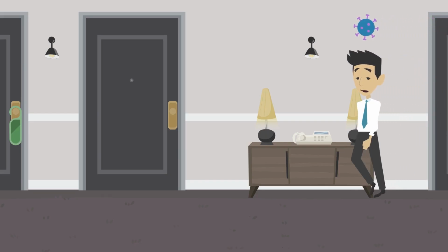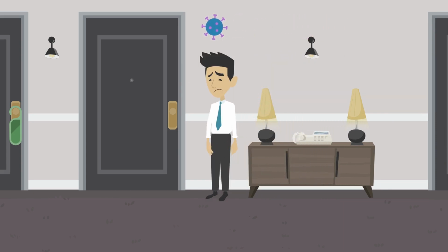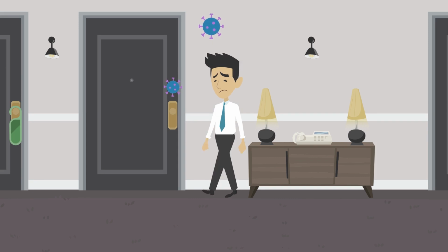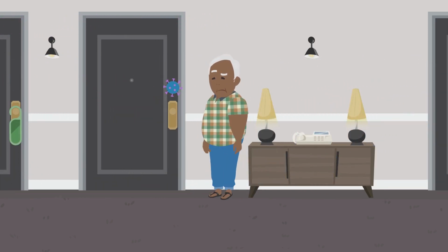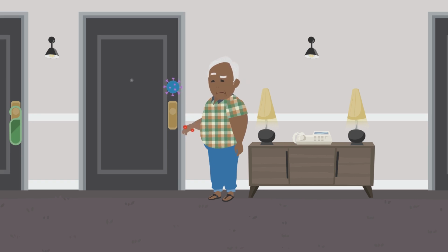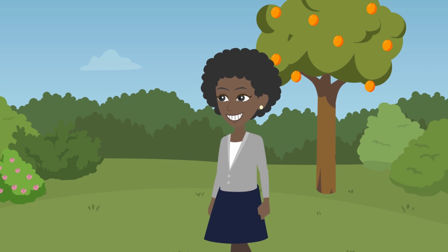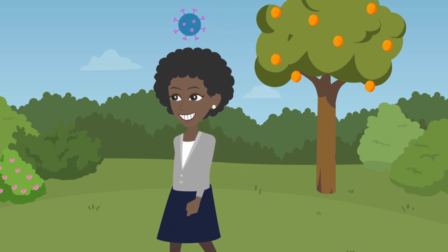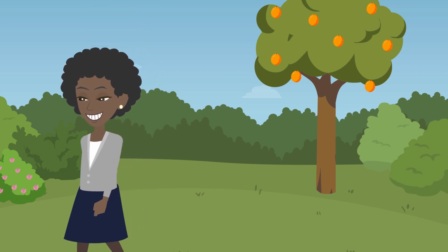If a coronavirus-infected person touches their face and then touches common surfaces like doorknobs, they may leave viruses which another person may touch and move to their eyes, nose, and mouth. The younger, stronger, and healthier a person is, the more quickly they tend to clear the virus from their body.